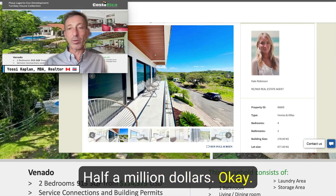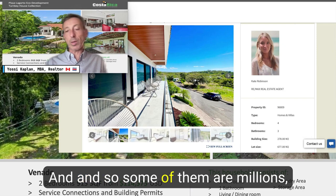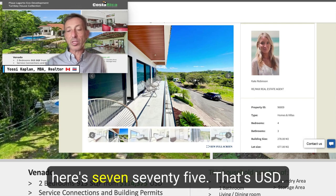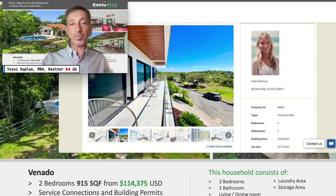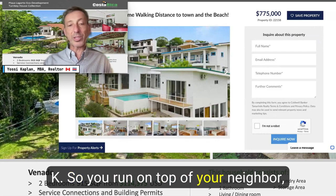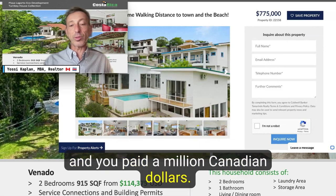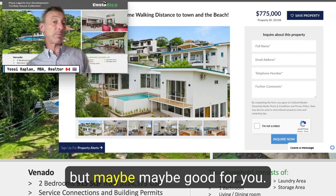$500,000. Okay. And so some of them are millions, obviously. But a lot of them, here's 775, that's USD. That's USD. Okay. So you run on top of your neighbor and you paid $1 million Canadian dollars. Not my cup of tea, but maybe good for you.